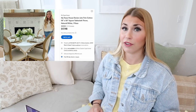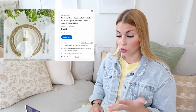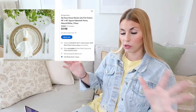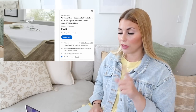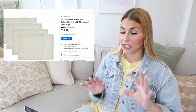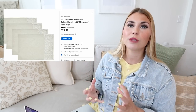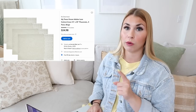Also her hair, very, very pretty. I just think this looks super stunning. I love this whole table setting that they put together. I'm pretty sure that the napkin and the napkin ring as well as the placemat are all my Texas home items that they have available online. So that is another table throw. They have matching placemats for all of their linens as well. Wanted to show you these because the lace trim on the side is just so dainty. It's so feminine. I absolutely love it. And you get four placemats for $24.98.